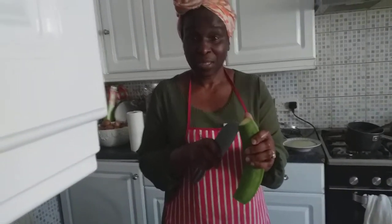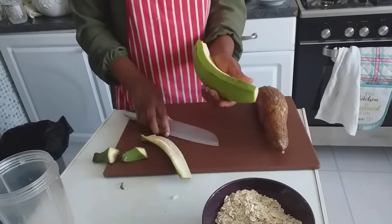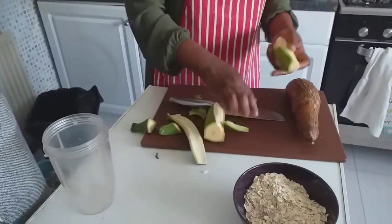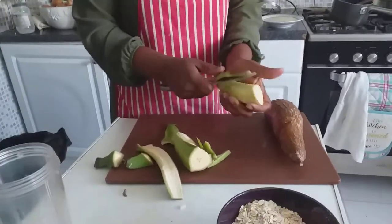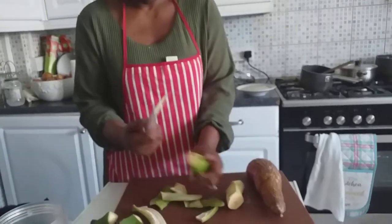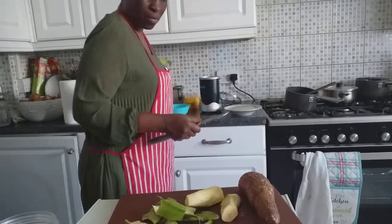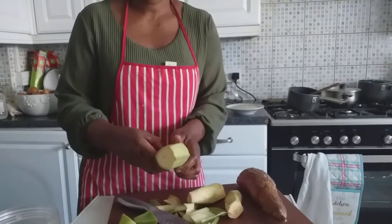At the same time, the same way, this is for the green plantain. You can cut it whichever way you feel comfortable. You see, gently. Okay. Done.